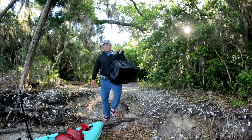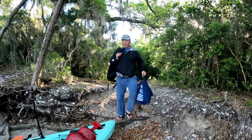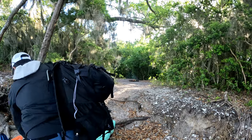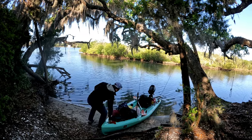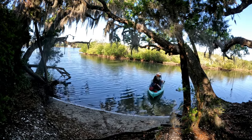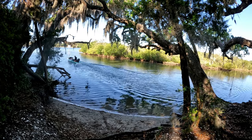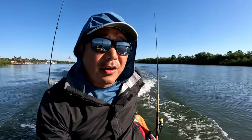Well, it's about that time. I think I gotta go ahead and start packing up and get ready to head on home. Gorgeous morning, absolutely beautiful. Look at the water.